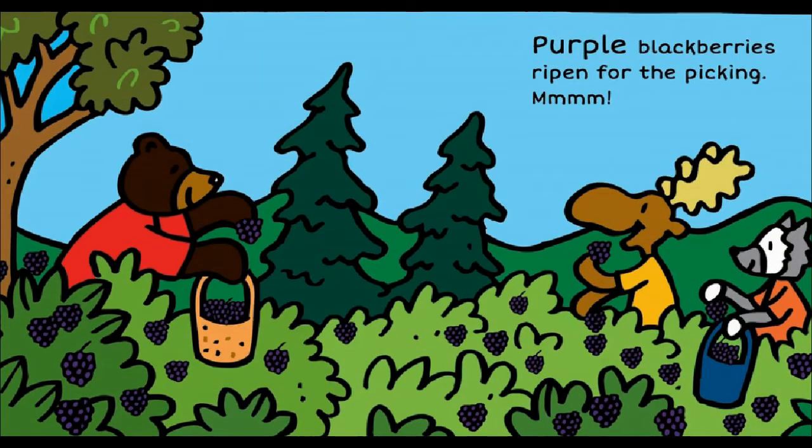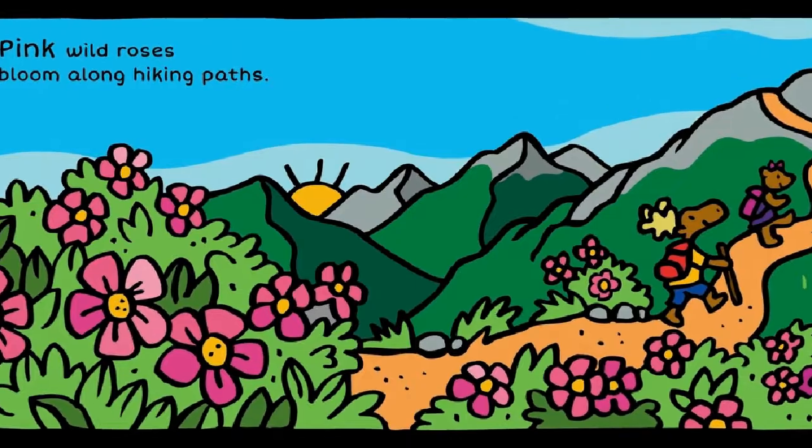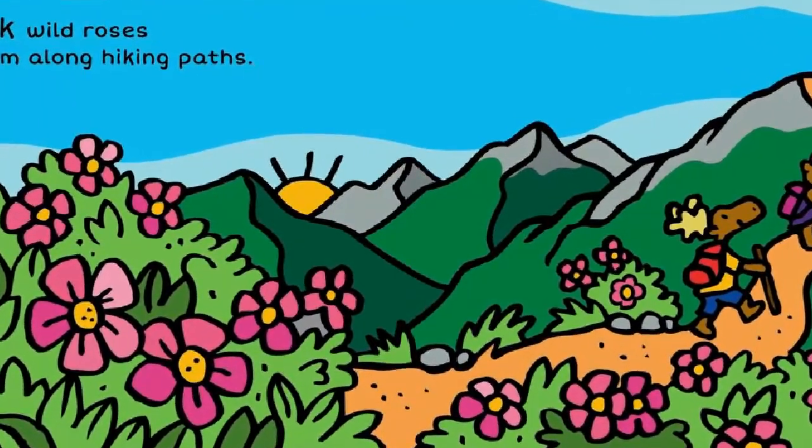Purple blackberries ripen for the picking. Mmm. Pink wild roses bloom along hiking paths.